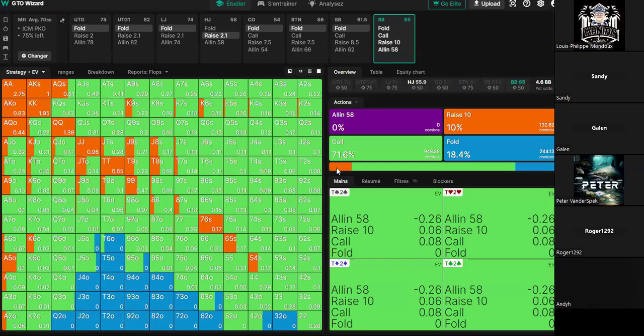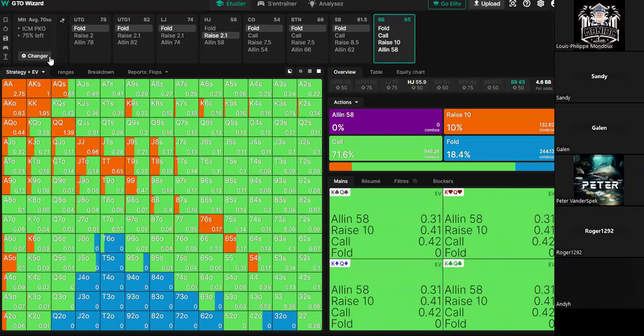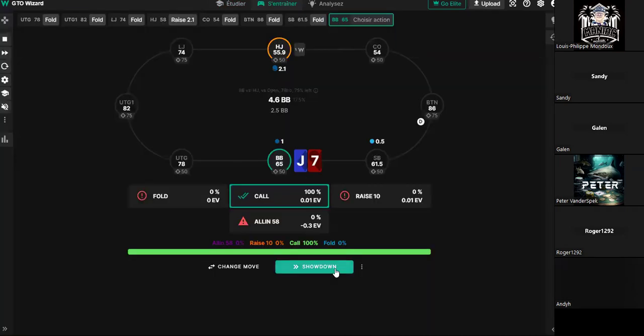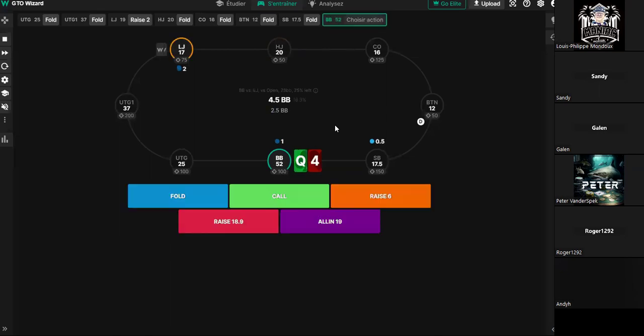Then how wide? Pretty wide. Maybe one pip. There you go. Mixing with Jack 6. Pretty wide. Ooh. You never fold. Call this.